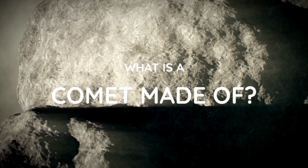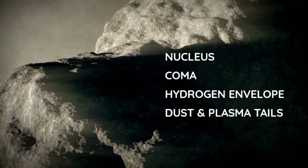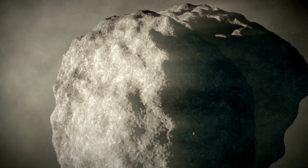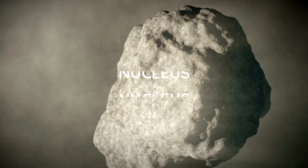What is a comet made of? A comet primarily consists of a nucleus, coma, hydrogen envelope, dust, and plasma tails. Scientists analyze these components to learn about the size and location of these icy bodies, according to ESA.